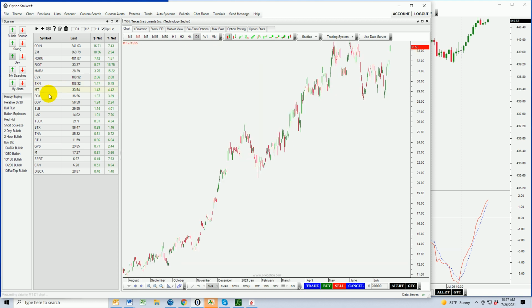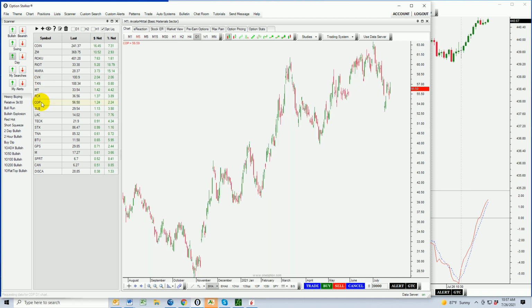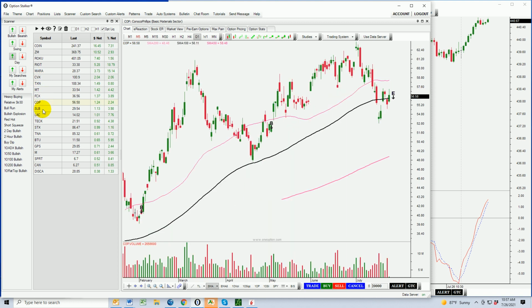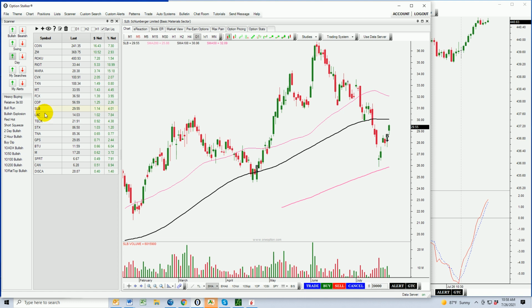Market's at an all-time high. We need to be careful here. As I look through the list, I see CVX, I see COP. So I know that energy is catching a little bit of a bid here. You can see how the stock is above the 100-day moving average, kind of moving through this little downward sloping trend line, longer downward sloping trend line, not quite through it, but decent traction at this lower level.